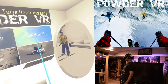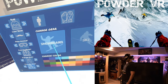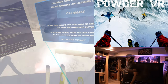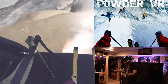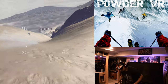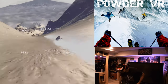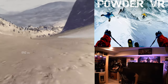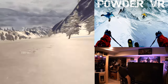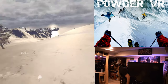Back up and downhill race it is. And we want to snow. I'm gonna ski again. Oh, nice. Got some new skis. Let's go. Oh yeah, I'm passing you. Oh yeah, let's get it. Oh yeah, I'm coming for you first. I'm coming for you. Oh, you want to go on the inside, huh?